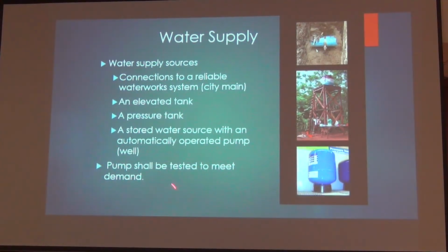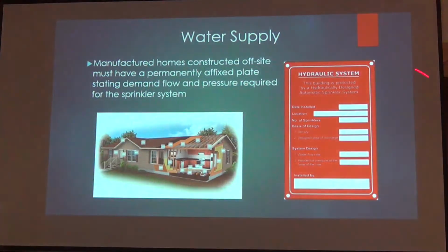The pump has to meet the test to meet the demand for the sprinkler system if you have a pump system. Okay, manufactured homes have to have this hydraulic sticker on there saying how that system was designed and where the pressure data lies. Yes, sir? On a 13D system, the pump does not have to be UL listed. Correct. It does not. It has to be listed for domestic service, but it has to meet the demand requirements of the system. Okay?